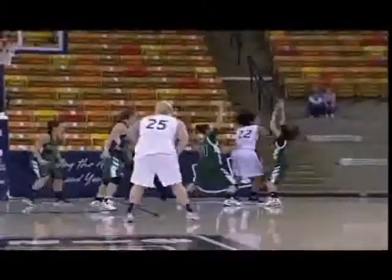Furtado gets baseline deep on the right side. Brown is double teamed. She gets free of one of those defenders and powers up a shot, which she can do with 4:23 left. She laid Jackson to the free throw line, and then a three-pointer by Plunkett is good. Three-point basket, Maddie! That was a much-needed three-point basket.